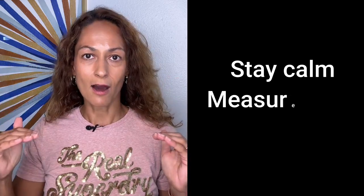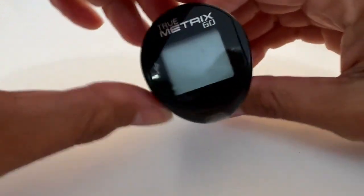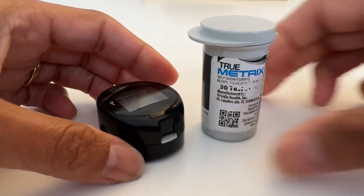And I just want to take a pause and say that there's no need to be scared if you have one or more of these symptoms. It might be nothing. So stay calm, measure your blood sugar and see where you're actually at so that you can decide what to do next. If you don't have a meter, you can get a fairly reasonably priced one like this one without a prescription at your local pharmacy. Let's move on to the next symptom of high blood sugars.